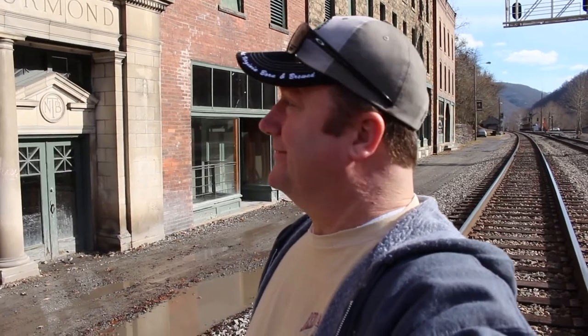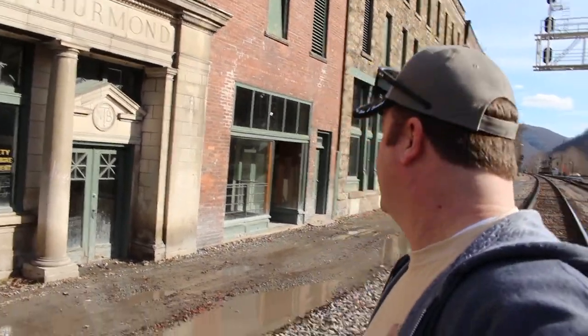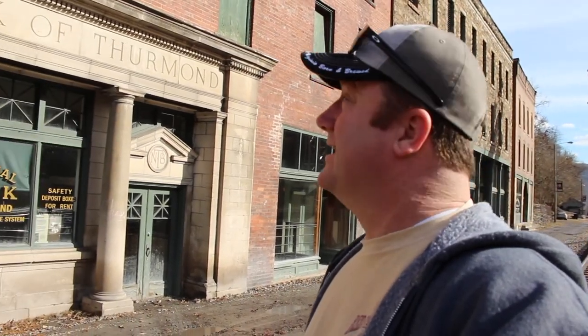Thurmond, West Virginia. Actually, not much of a town left. This is it, and this is the ghost town now. Nobody lives here at this once bustling city. Right there's the National Bank of Thurmond, and of course, now closed up.